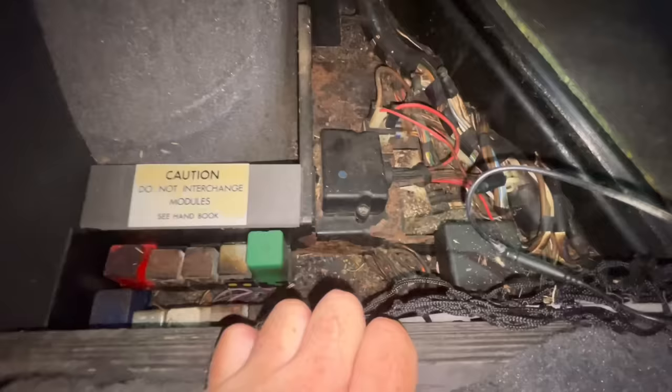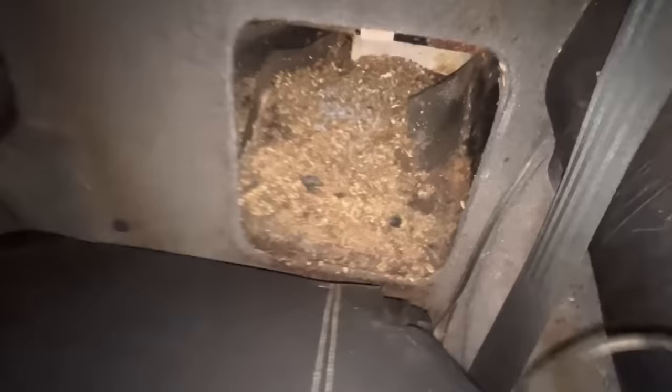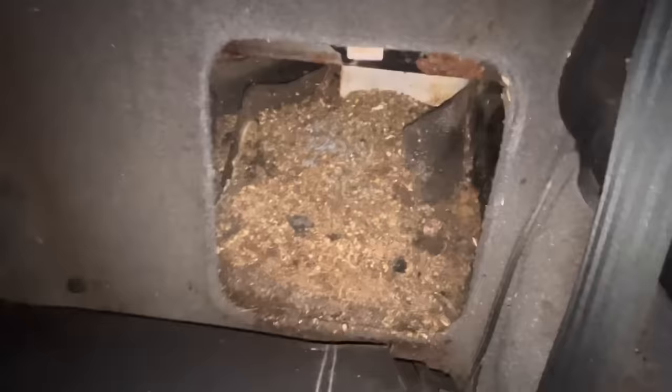Dare we go look at what beasts we find in the storage cubby? I think we have to look while we're here. Yep, we need the keys, they're sitting there. So we have found the mouse nest, and it is completely full. That is mouse nesting. Wow, that's incredible. It's a full condo.